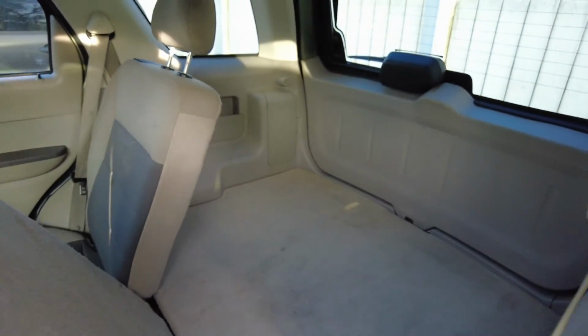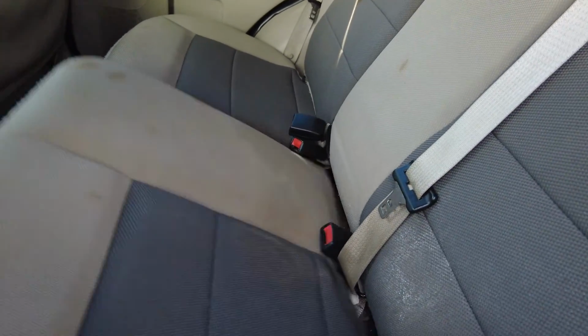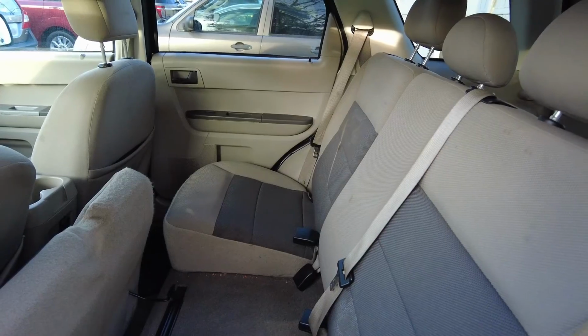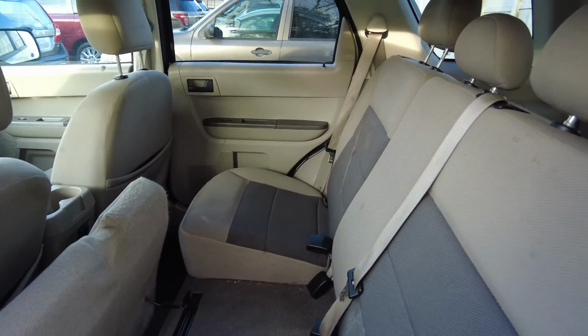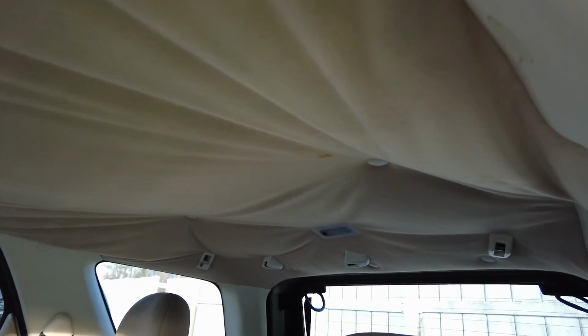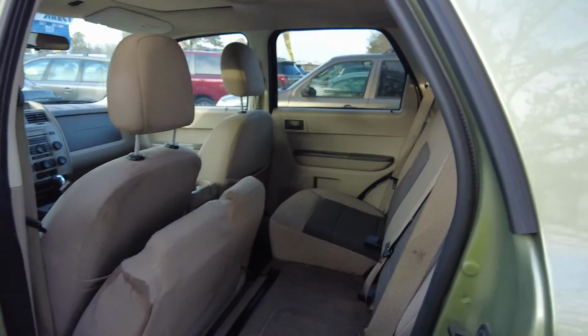So if you want to fold it down, it is a 60-40 split. Does go down relatively flat, but not that great. These seats do pull out and move forward, and then you can put this down. Pretty roomy interior, feels big on the inside. I like it, but again, this one is just filthy, and you got your headliner sagging, and those are a pain to replace, and they're actually very costly. I don't know why, but they cost a ton of money to fix.